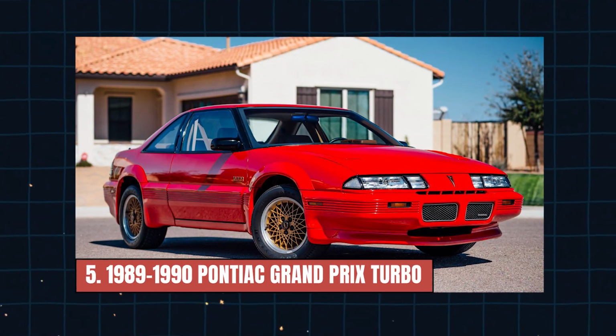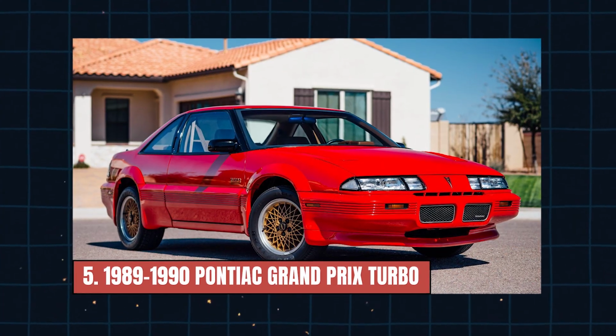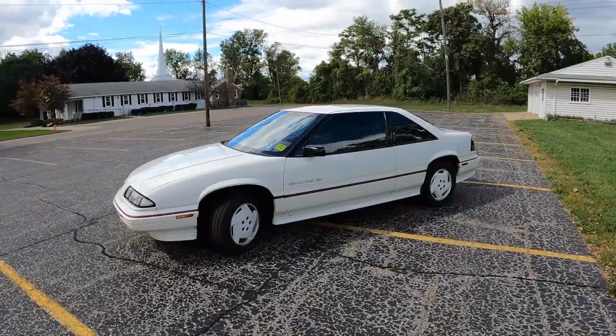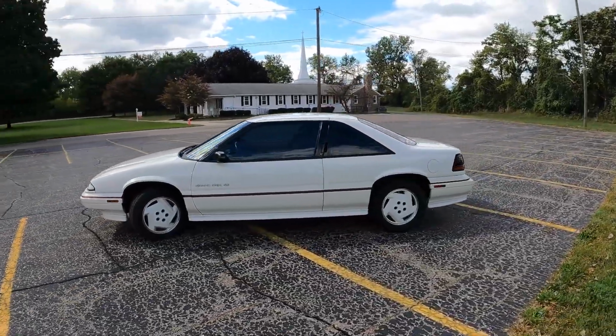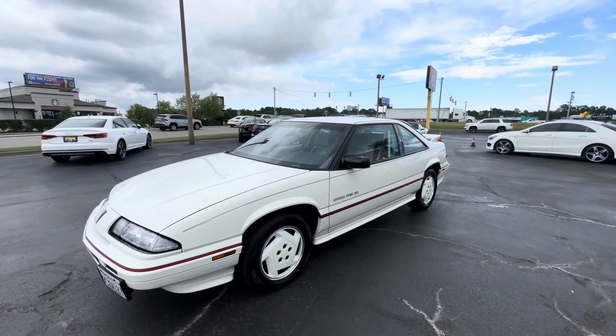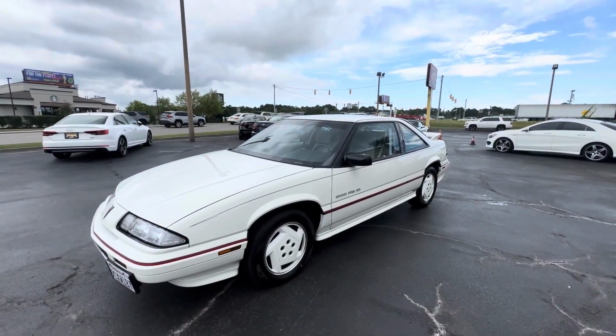Number 5, 1989 to 1990 Pontiac Grand Prix Turbo. At a glance, the 1989 to 1990 Pontiac Grand Prix Turbo seemed like just another late 80s coupe, sleek, restrained, and nothing too bold. But appearances can deceive.